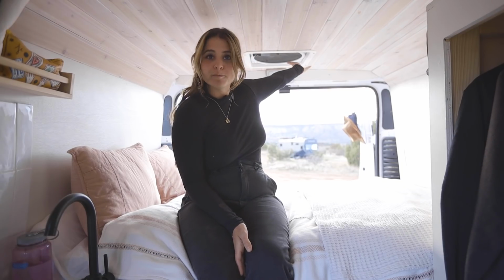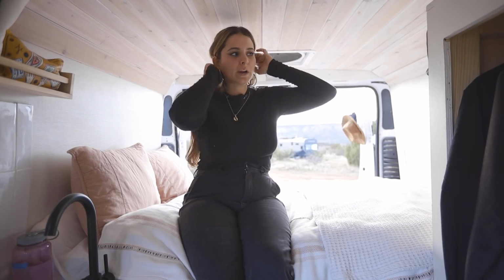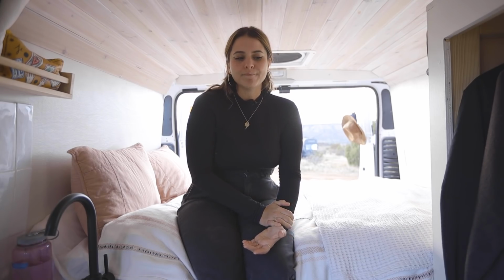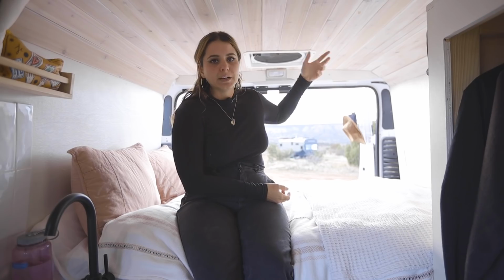So I have this beautiful Maxxair fan behind me. So when I crack this open with another window, I'll get a nice little cross ventilation of AC. And also when I do use my Mr. Buddy propane heater, I usually try and crack this open as I'm using it, just since there is not a carbon monoxide detector in this van, which is something that I definitely would like to add.